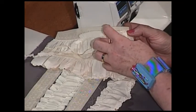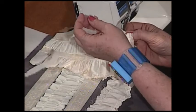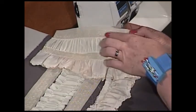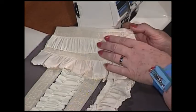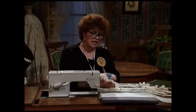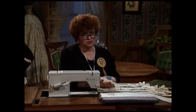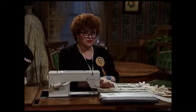You simply go in. Well, if you serge it, it will cut it off for you, but if you do stitch in the ditch, trim and zigzag, you will need to come in and trim away the excess part of the ruffle, if you will. What a sweet little look for a little doll to have a dress, and this would be just as pretty on a child's dress, on a petticoat, or on something for yourself.